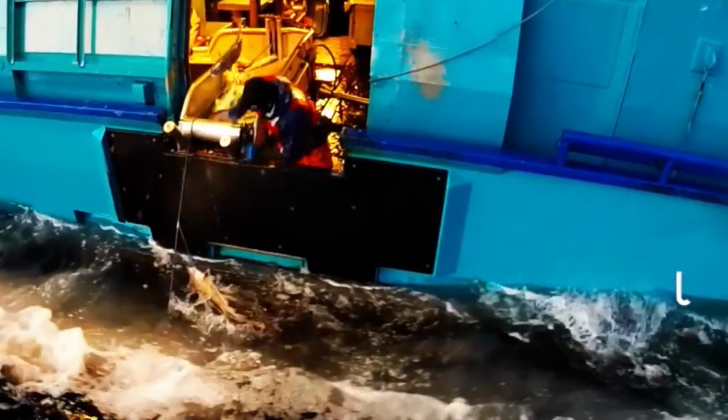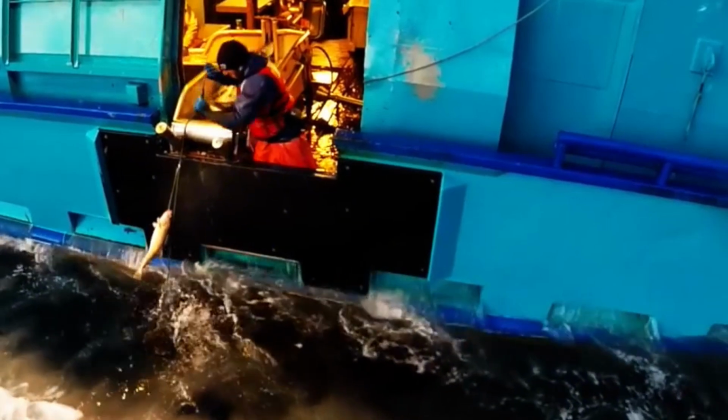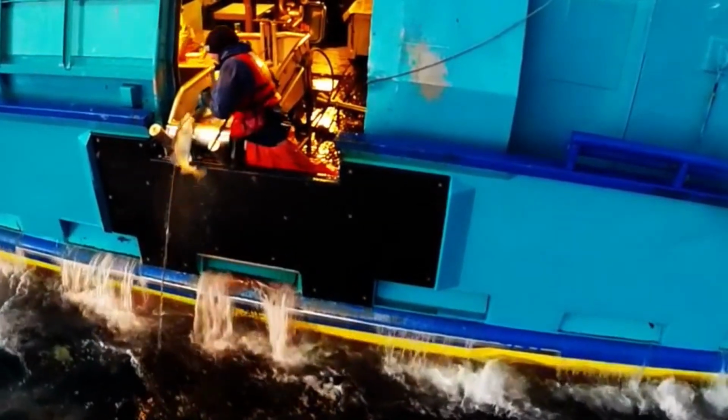Initially, I didn't have much success when I started cod fishing. However, I am a quick learner and observer, so I am always interested in finding out what successful fishermen are doing, those who consistently fish high and win many bets.